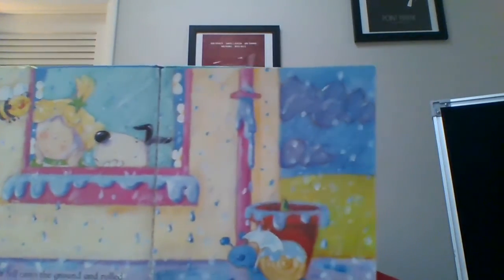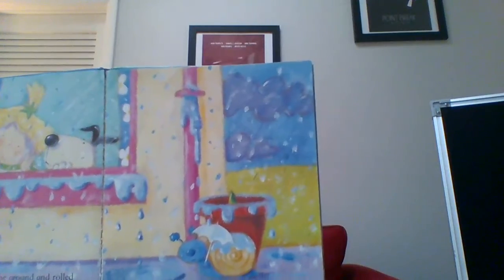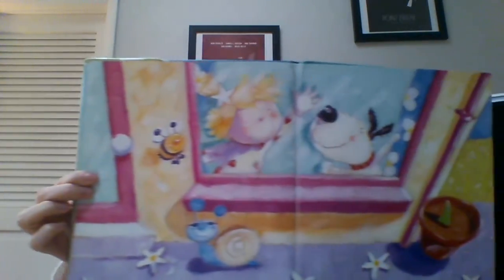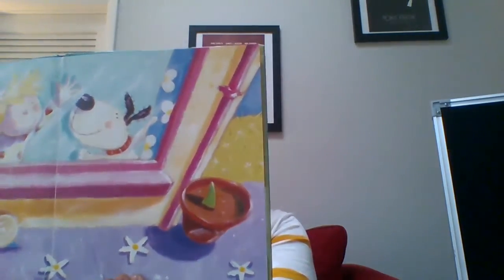Do flowers need water to grow? Yeah? The wind blew on it. Got some nice fresh air. And the sun shone on it. Do flowers need sunlight to grow? Yeah. Do you think it might grow now? Let's see.